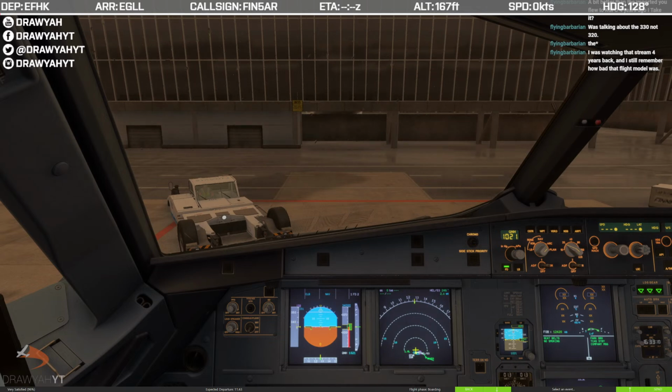The Ocean Stream 4 years ago, it was similar how bad. Yeah, the flight model wasn't great on the old A330. The new one, so much better, so much better.